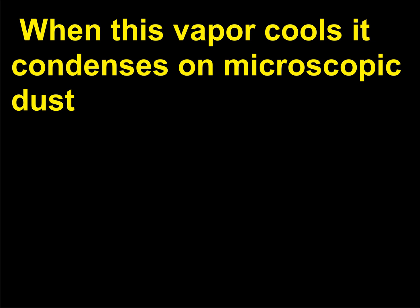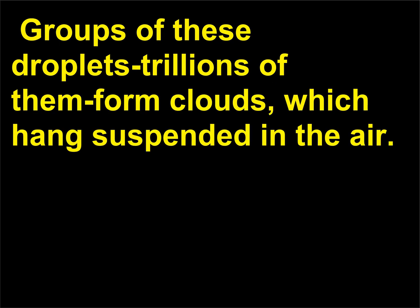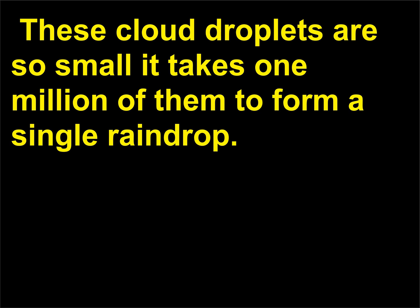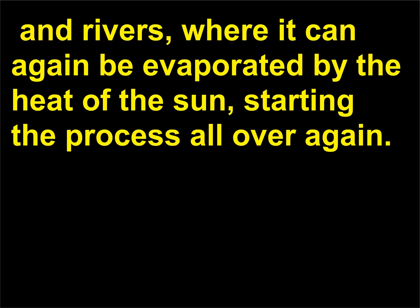When this vapor cools, it condenses on microscopic dust and other floating particles and turns into droplets. Groups of these droplets, trillions of them, form clouds, which hang suspended in the air. These cloud droplets are so small it takes 1 million of them to form a single raindrop. When rain or snow falls to the ground from clouds, most of it eventually ends up back in oceans, lakes, and rivers, where it can again be evaporated by the heat of the sun, starting the process all over again.